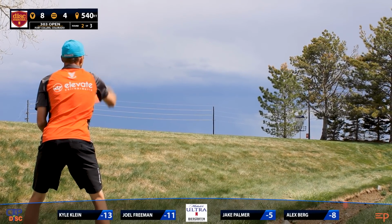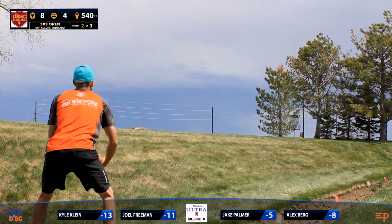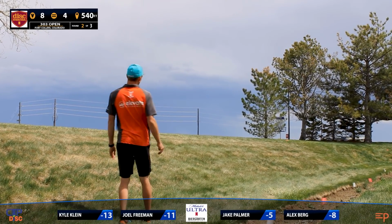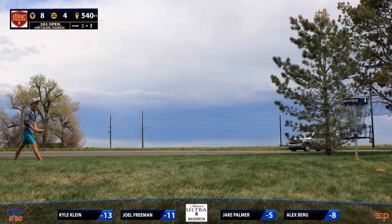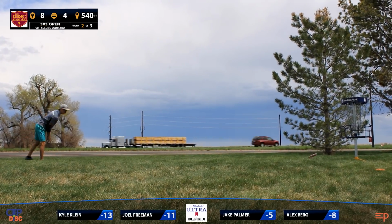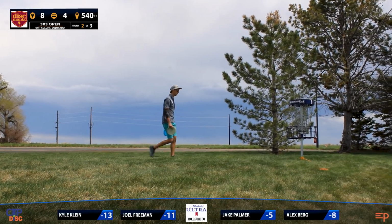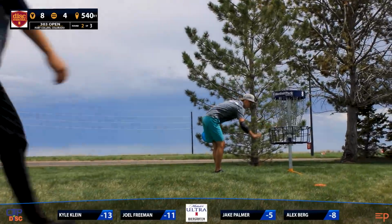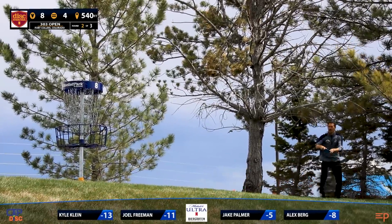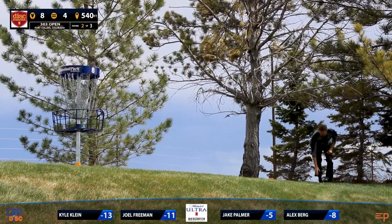Yeah. Joel with a phenomenal drive. A putt for eagle, potentially. Oof. But he's right there for birdie, no question. I like a stressless birdie. Oh. Kyle just a little low. Yeah, it didn't look like it ever got up above the basket, though. No, he's hitting metal even when he's missing. So just kind of dialing it in a little bit more.